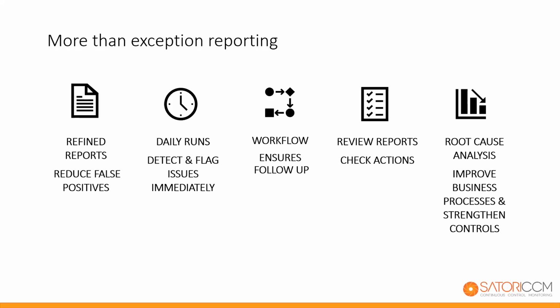And of course, root cause analysis. It helps us to improve business processes and to strengthen our controls. The goal is to bring the number of exceptions down to just a few, and it will free up time to allow you to add more analytics to test even more controls.